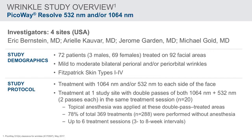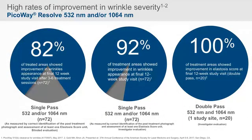So with the single pass 532 and 1064 or 1064, N of 72, 82% of treated areas showed improvement in wrinkles at the final 12-week study visit after 3 to 6 treatment sessions. There was another one, single pass 532 and or 1064, N equals 72, same numbers. We saw 92% of treated areas showed improvement in wrinkle appearance at the final 12-week study endpoint. And finally, with the double pass 532 and 1064, that was one site with 20 subjects treated. 100% of treated areas showed improvement in the elastosis score at the final 12-week study visit.